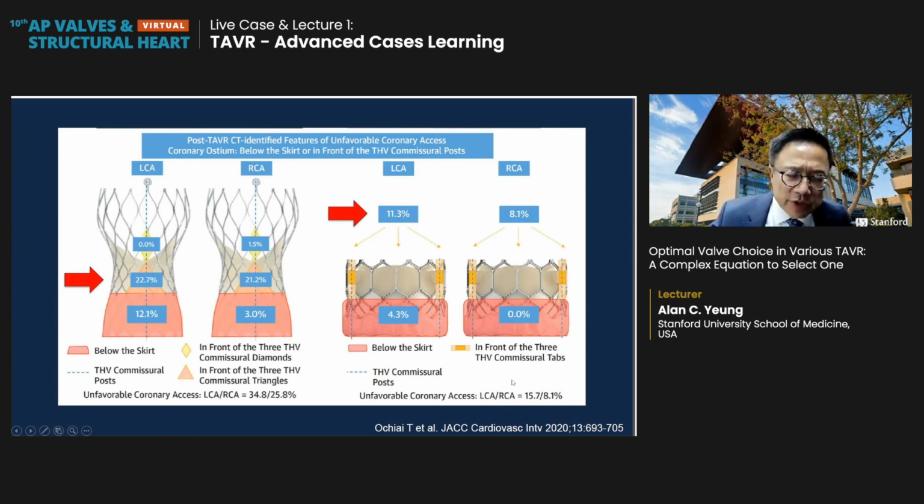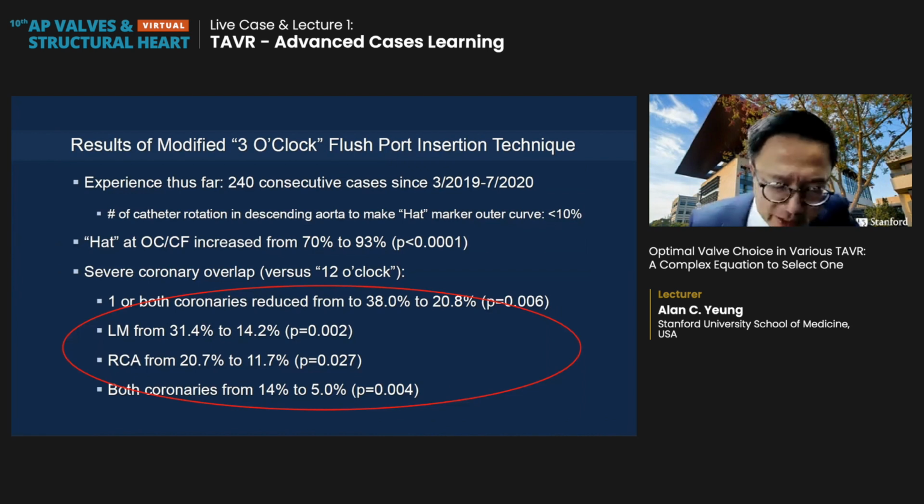But nowadays there's a mitigating technique that makes the valve choice not as important anymore. If you use the 3 o'clock technique and also look for the hat of the system, meaning the lower part that has an asymmetrical radio-opaque marker, you can see whether it is on the outer curve or in the center front of the aorta. You can then tune a little bit how you position the self-expanding valve.